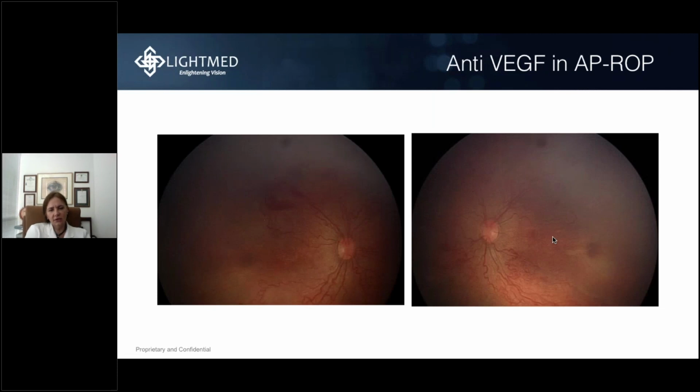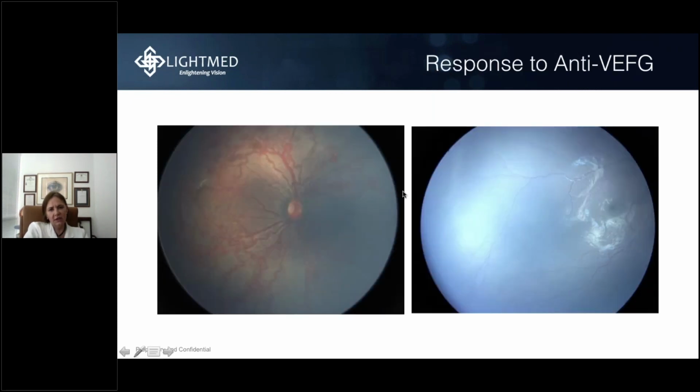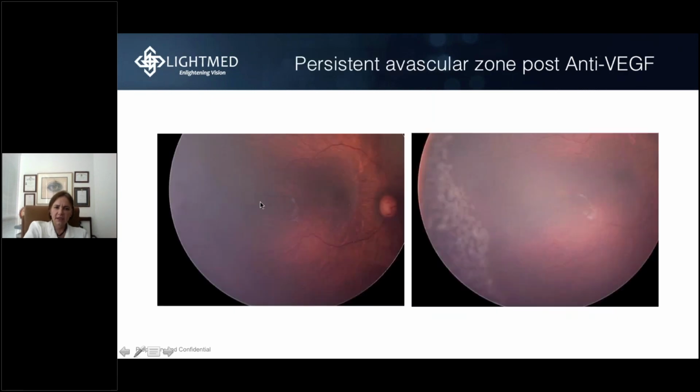I will not discuss the role of anti-VEGF in aggressive posterior ROP. I think it's a very, very good option to let these small areas develop a little bit more, and those vessels reach zone 2 or sometimes zone 3. But all these children will need to be followed to identify if they have some residual avascular zones that need to be treated and consolidated with laser. It's a very nice option to treat these children, but we cannot leave these areas without treatment because they will then have a late retinal detachment.